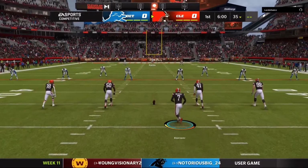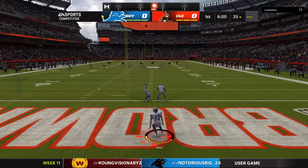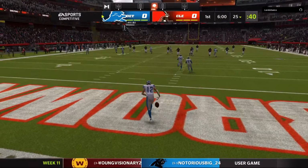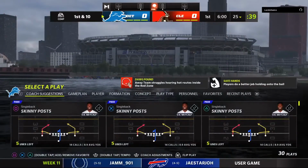NFL season has hit high gear, and off we go in Week 11 on EA Sports. And this will go as a touchback, and they will begin things at the 25.